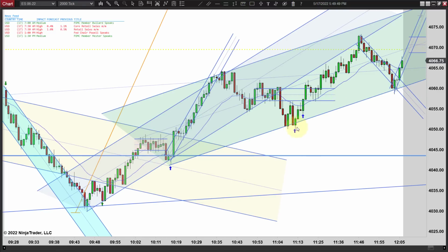But technically, this is a double bottom, but that does look like a leg up and a pullback. Even though it makes a double bottom, you could count that as a leg. But you could say, hey, this is a double bottom, and that looks like two legs up, so a failure right there when that broke above.